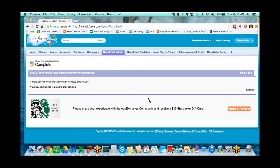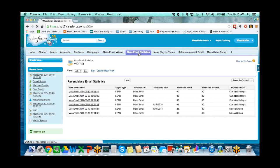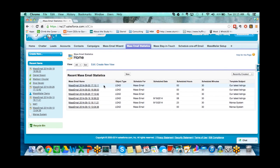That's it. Now, after some time, when you want to take a look at the email statistics, you simply click Mass Email Statistics. Here you can see some of the various emails I've sent over time. We'll select one from a few weeks ago.